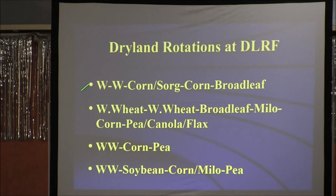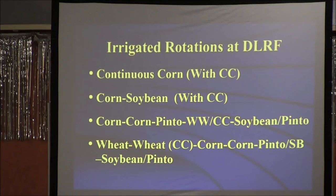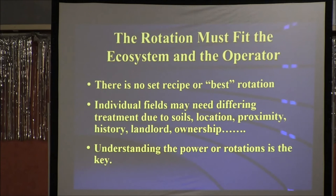So there's some that we use. All of them have a place, but there's no set recipe or best rotation. Individual fields need differing treatments due to soils, location, proximity, history, landlord, and ownership.